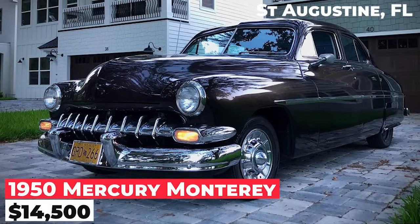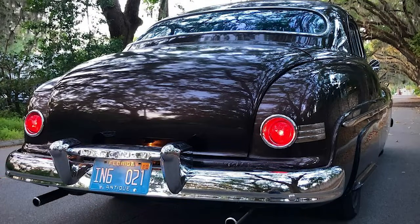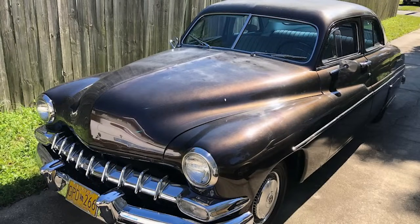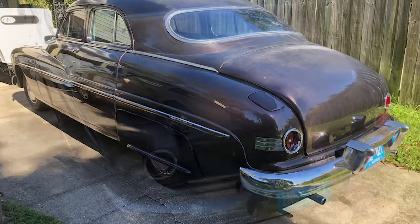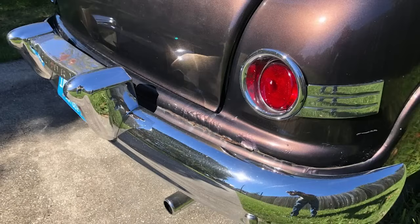The 1950 Mercury Monterey, priced at $14,500, is a four-door sedan that has undergone a total restoration in 2004 with some mild custom touches. It features shaved rear handles on the suicide doors, Lincoln taillights, and a custom grille. Under the hood, it has a Mercury flathead V8 engine paired with a three-speed manual transmission with overdrive. The car also comes equipped with working vintage air conditioning and a new fuel system, including a fuel pump, four-barrel carburetor, and a new fuel tank.